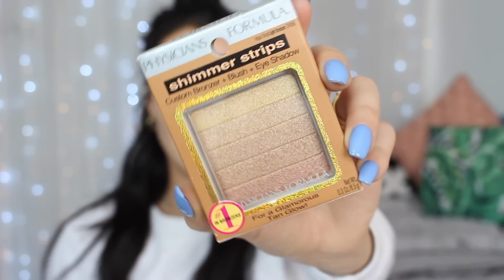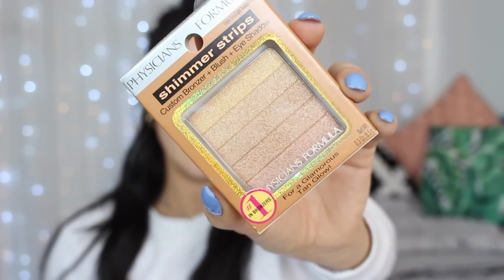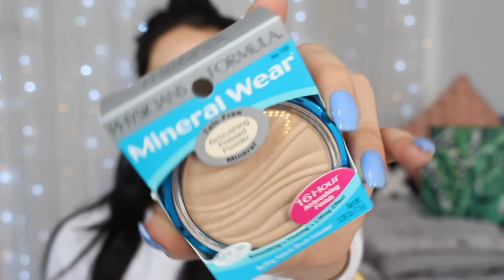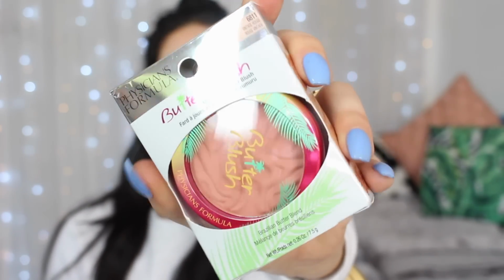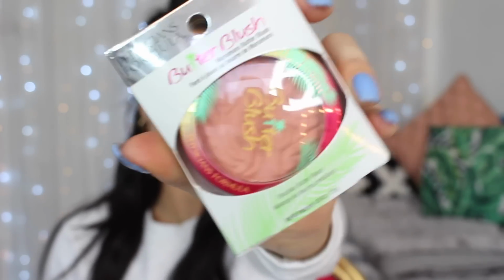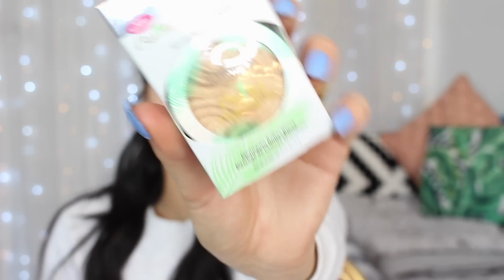Next I got this shimmer bronzer. It's a custom bronzer. It looks quite nice, but I've got a few other highlighters, so I might save that one. Then I got this Mineral Wear airbrushed powder, so I think I'm going to use that as well. I have got so many powders though, so we'll just make our way through here. We've got the Butter Blush by Physicians Formula in the shade Vintage Rouge. I think I'm going to use that. This is basically going to be a Physicians Formula tutorial because I was so excited about all these products.